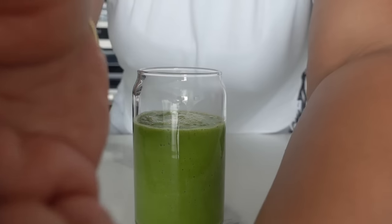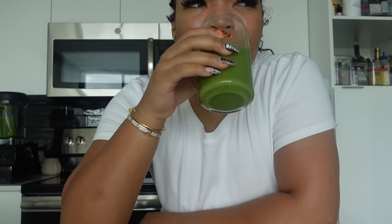Let's taste it with the kale. I'm nervous. It smells grassy. It's not bad. I like it better with spinach, but yeah, it's good.